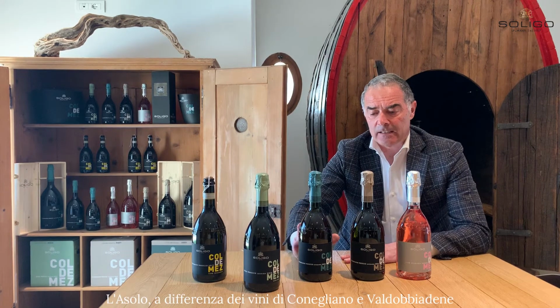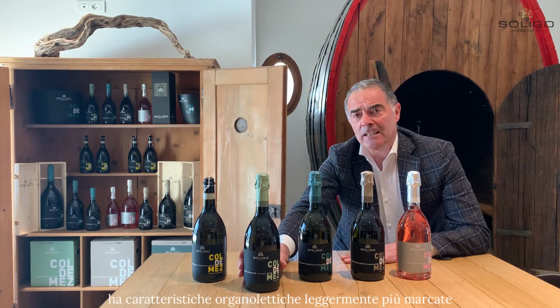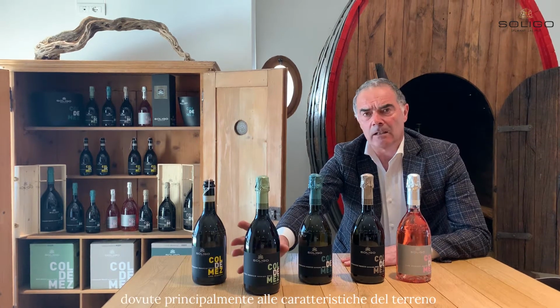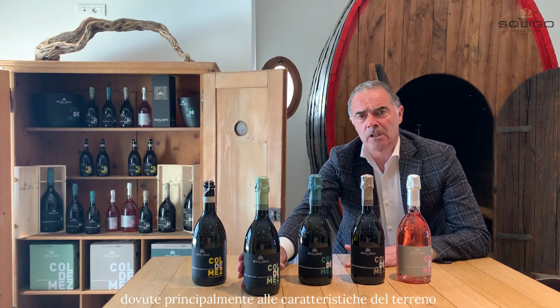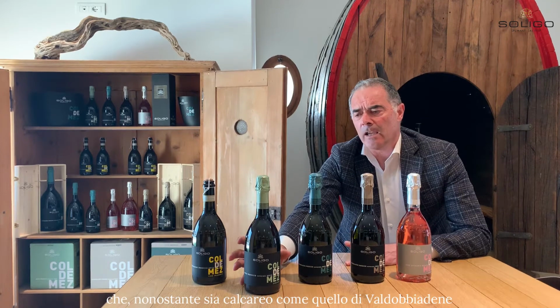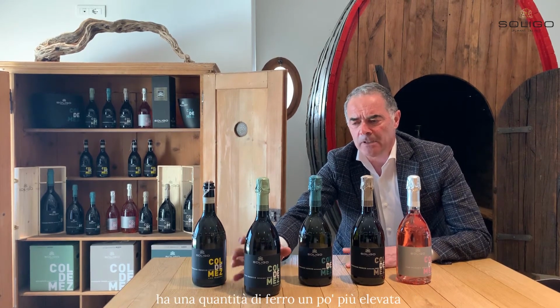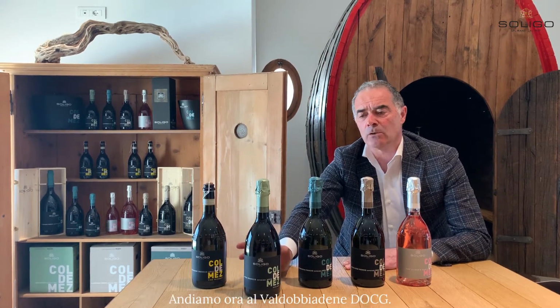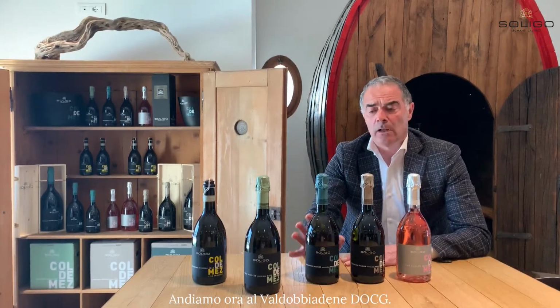Asolo, unlike Conegliano and Valdobbiadene, has slightly more marked organoleptic features in terms of aromas and sapidity, mainly due to the properties of the soil, which, despite being calcareous like the one of Valdobbiadene, has a slightly higher quantity of iron, giving the wine this trait. Let's go now to the Valdobbiadene DOCG.